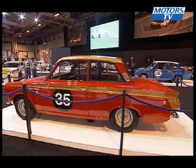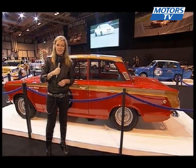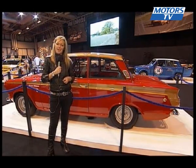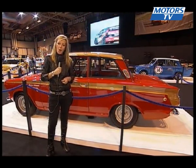Now this is another classic in the touring car era, the Ford Cortina, or should I say the Lotus Cortina. Now, this car was a project between the two companies to make Ford's saloon car into a very sexy racing car. Jim Clark raced one of these to great success against a very varied opposition.